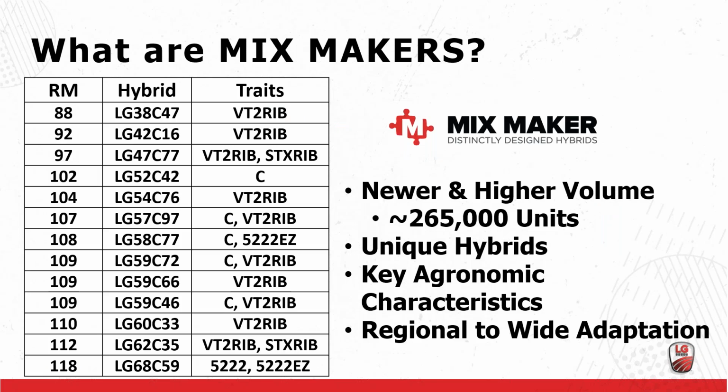So this is our national list. It runs from 88 to 118 days. There's 13 products in here. They range from conventional all the way through the AgriSure traits. You can see with that number of 265 that these are high volume. So these are pretty new products, but they're already geared up and ready to go at a high volume. They are unique to LG Seeds, and they have these key agronomic things, this yield plus that we spoke about, and whether they fit on a wide or more regional basis, that depends on the area. We also might have some local teams that have products they consider mix makers that aren't on this national list.